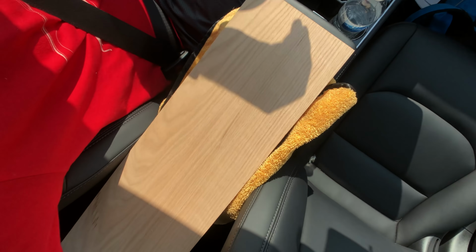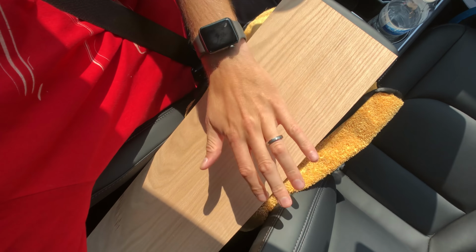This happens to be oak. Go to Lowe's, pick up stuff. Pick up lumber in your Model 3, but be careful. Lay stuff down so you protect things. Like, I got a microfiber so it's not touching the center console.